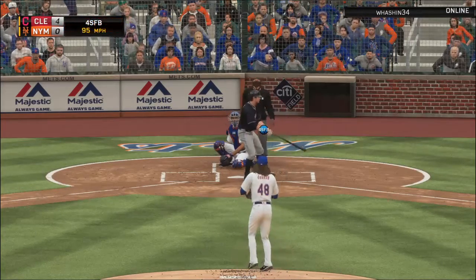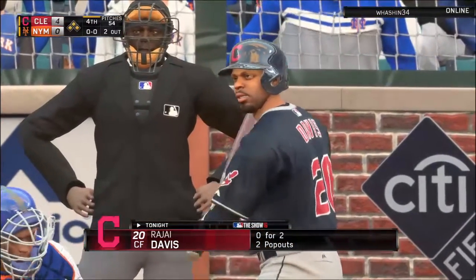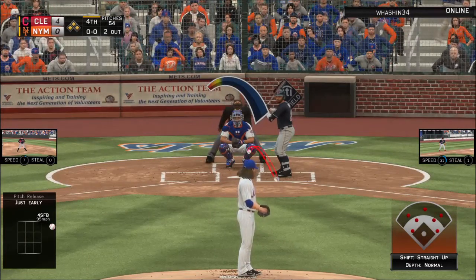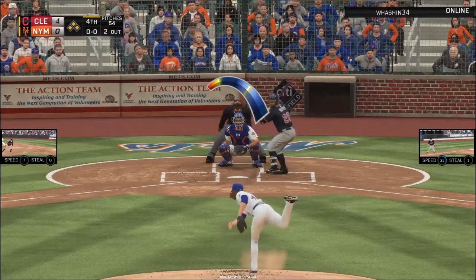And he misses here, ball four. And somehow he manages to walk his opposite number. Wow. Back to the top of the order now, and stepping in is the center fielder, Rajai Davis.